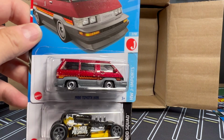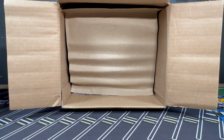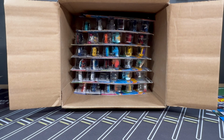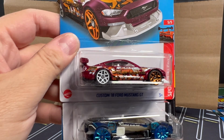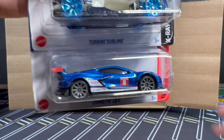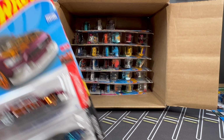Boy, a lot of J case repeats in this first half. So let's hope that we're going to see some K. I mean, we've already seen some good stuff in the K case, but more J case repeats. All right. Let's get going through here. Another J case model, the Turbine Sublime. There's the Corvette, Corvette C8R. That looks nice. That's a highlight. Ooh, cracked blister, so it'll be easy to open.